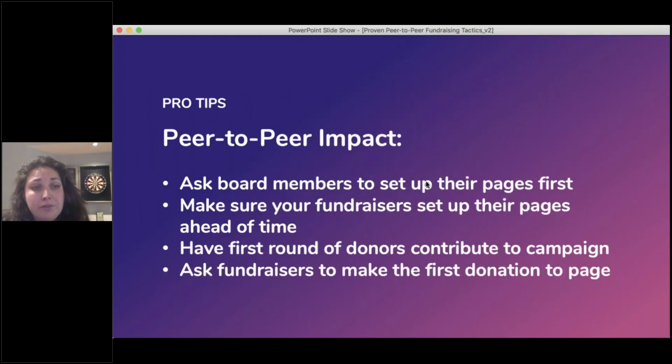So you'll want to think about how to activate your peer-to-peer fundraisers a little bit ahead of time. One of the things that can make it easier to get peer-to-peer fundraisers to sign on is to already have some fundraisers in there by the time you ask. If there are already pages set up, people are more likely to sign up because that's social proof. People do things that other people do. So asking your board members to set up their pages first can be a great way to seed the peer-to-peer fundraising side of your campaign.